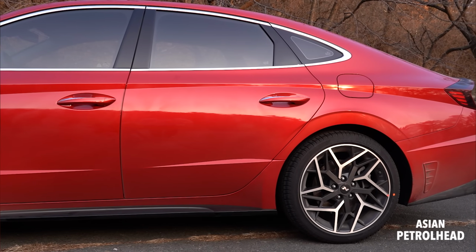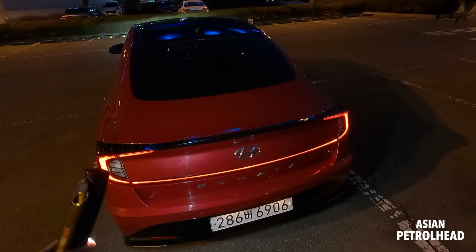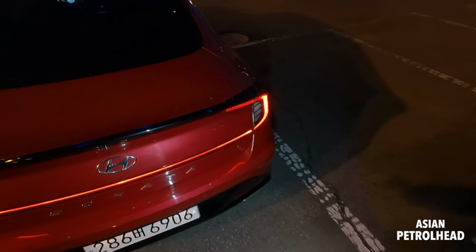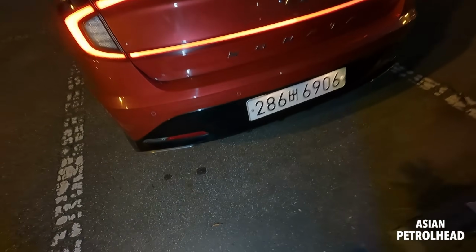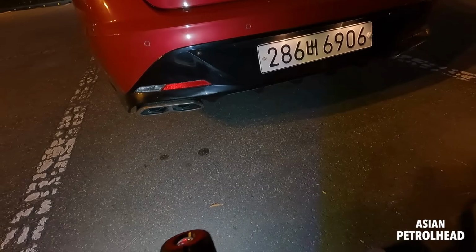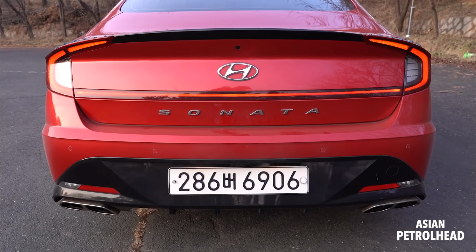So let me also show you the car from the rear. It has a black wing for the Sonata N Line, but it does not say N Line anywhere. So maybe you might mistake this for a Sonata Sensuous. But if you see it on the bottom, it's got dual exhaust tips, one on each side, with the diffuser on the bottom. So let me just put a B-roll showing you how it sounds, okay?